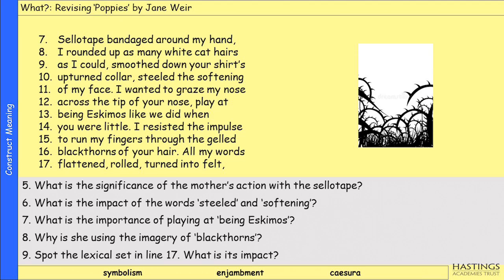Number 7. An Eskimo kiss is rubbing noses with someone else. This alludes back to his childhood and is another tender action of love between them. This tells us she is aching for him to be young again, as that was when she could protect him best. The word graze on line 11 adds to the lexical set of injury along with spasm and bandage.